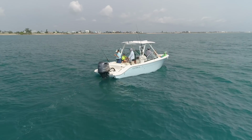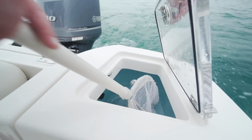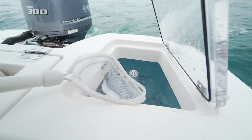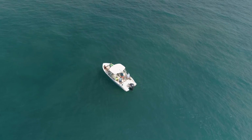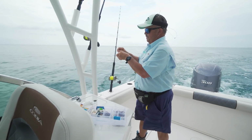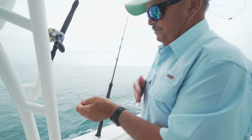Now, although the 240 DC isn't set up as a serious tournament fishing style boat, it's absolutely fishable. In fact, this live well, for example, we wanted to do a little bit of fishing in the morning. It held more than enough bait for us to accomplish our needs. When we arrived at the spot, I was at the helm. Rick was right behind me at the tackle center. He had everything he needed right there at his fingertips while we rigged up and discussed a game plan to get these boys into some fish.